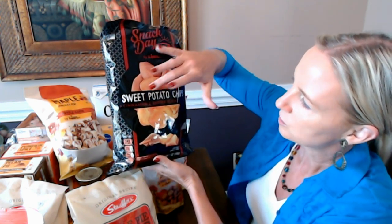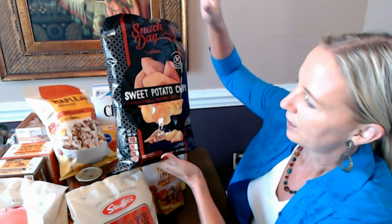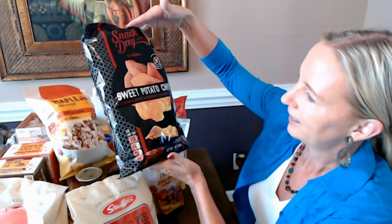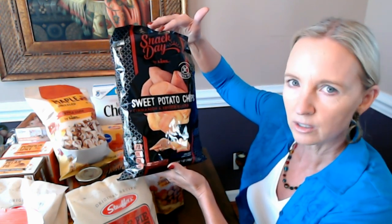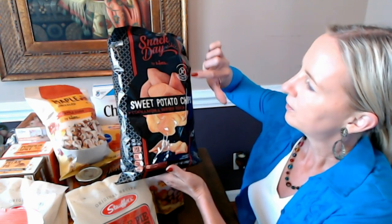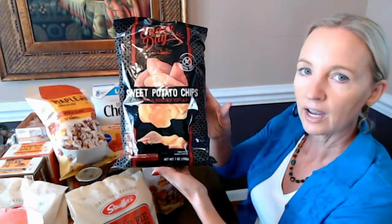But these are sweet potato chips. Look at that. And it's cinnamon and brown sugar. It actually sounds really good. It's like the candied sweet potatoes I made, but chips. Fantastic. I think didn't we get some sweet potato chips at Aldi? I should see how these compare. Now, they are gluten-free, according to this, and this is a 7-ounce bag.